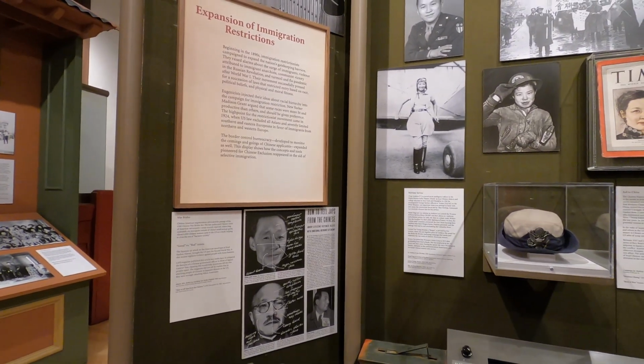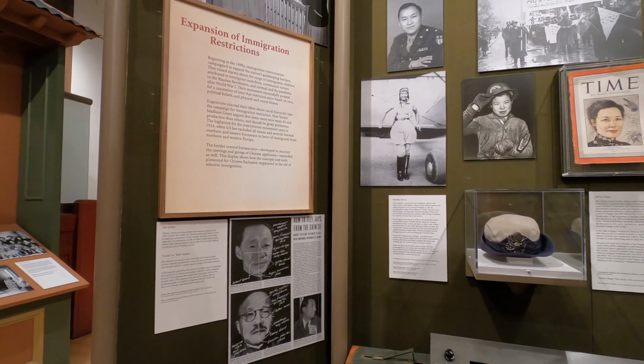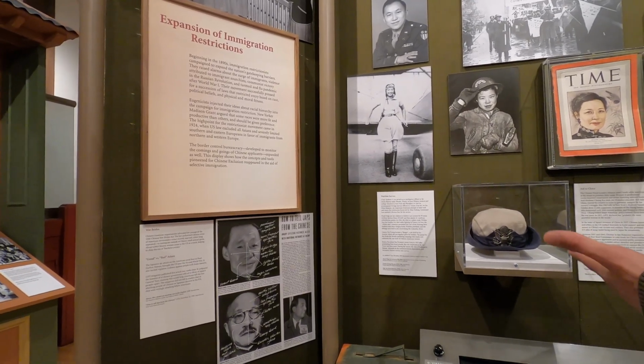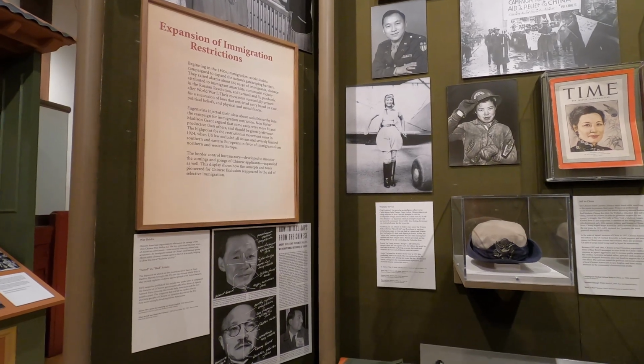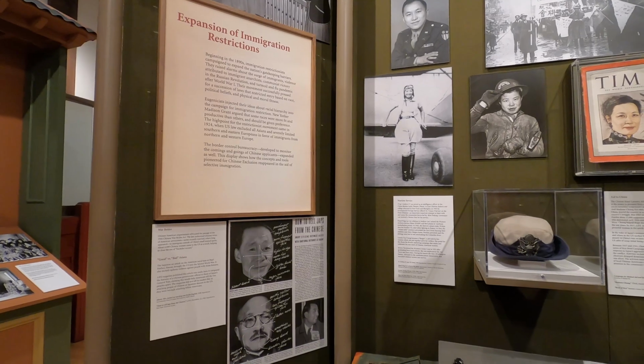Where do you bury your dead? Does a military person get to bury their dead alongside other servicemen, even though they're a different race? Up until that point, no. But then this person died, and her brother died in service to the U.S. military, and they fought to be included in that way. So, it's a really important part of society.